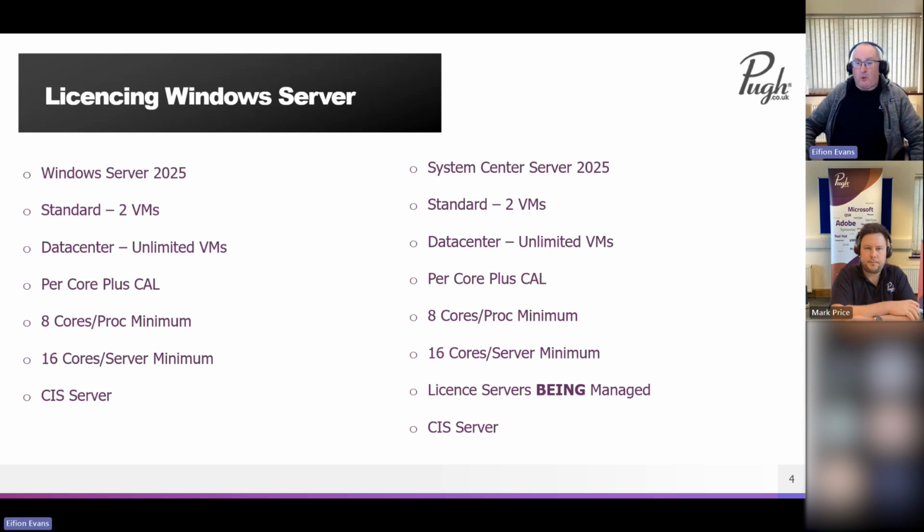Okay, licensing for Windows Server and System Center is pretty much identical, and it's the same as it's been for years. Basically, you have Standard edition, which supports 2 VMs, and Datacenter, which supports unlimited VMs, and you buy the product according to the number of VMs you're using. There's a minimum requirement of 8 cores per processor and 16 cores minimum per server, and you license the number of cores on the server. That's the same for both products.